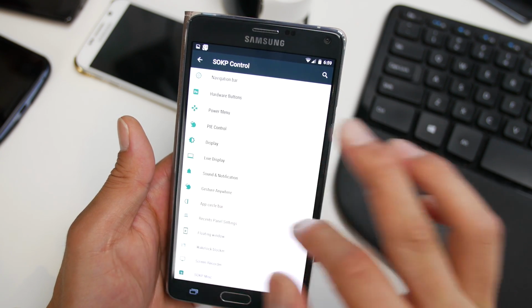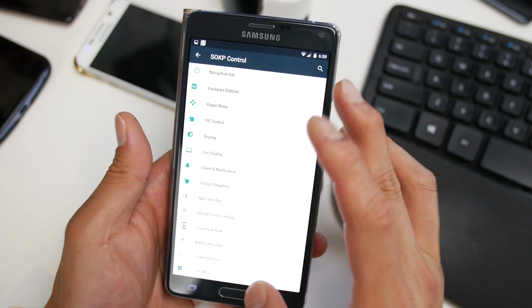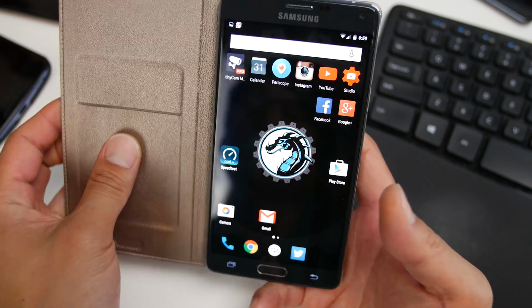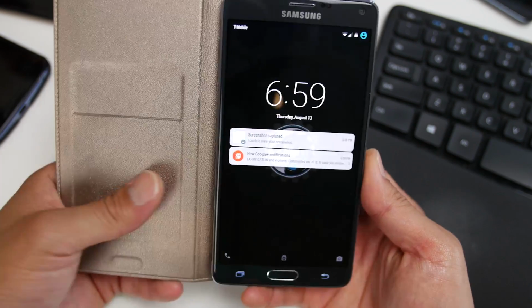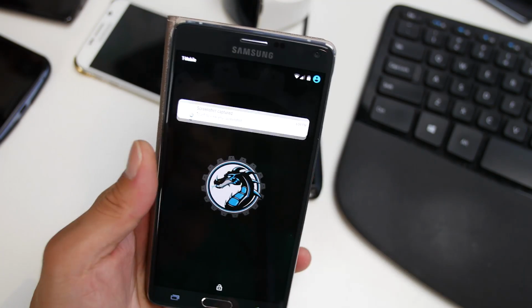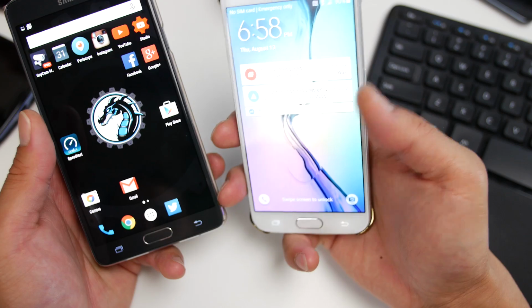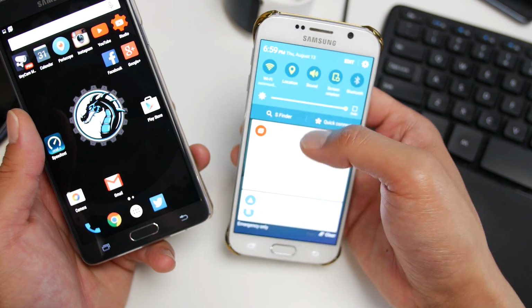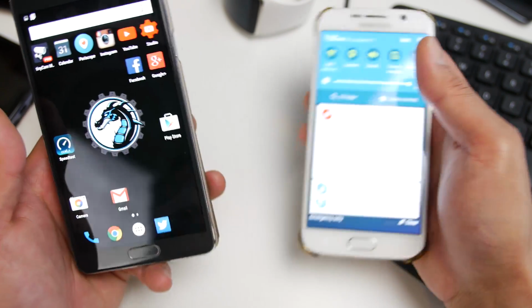Gesture anywhere, app circle bar, recent panel, floating window, all of these options. So it's a very nicely made ROM with a ton of features. And 5.1.1 has been out for a while, and TouchWiz is just coming out with 5.1.1 on several phones, like my S6 has it. But I just feel like Samsung has really made it into TouchWiz, so you don't really get to enjoy 5.1.1.